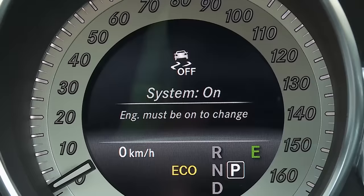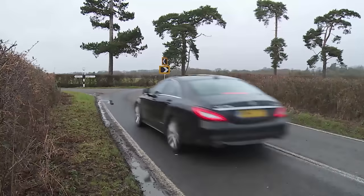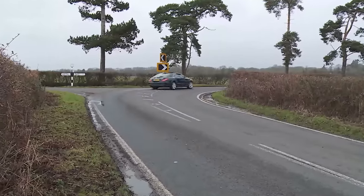Now, to try and ensure that none of this stuff is ever needed, you do of course get the usual electronic assistance for traction and stability control. There's also ABS with brake assist and an adaptive braking system that flashes the brake lights in emergency stops and keeps the discs dry in wet weather. Plus a hill start assist function that stops you from drifting backwards on uphill junctions.